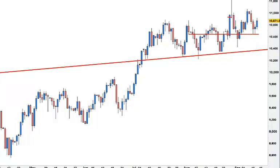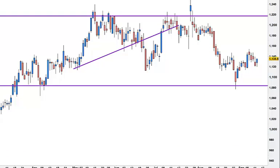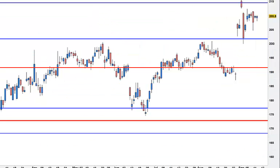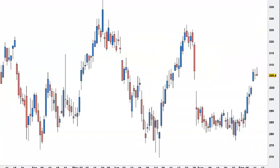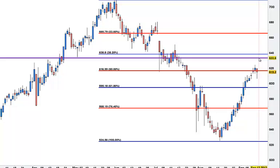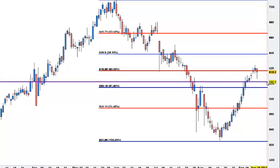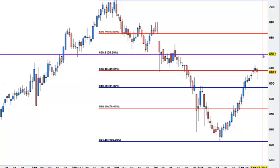A couple of stocks because I don't want to do too much. Rolls-Royce is performing well, and Vodafone is just under 210. Barclays 305, so that's doing okay. Domino's holding the 50%, so a little bit of quite a topping tail up there. So pull back to support. I think it might move sideways, might even retest 600 before hopefully getting a leg up to 640.